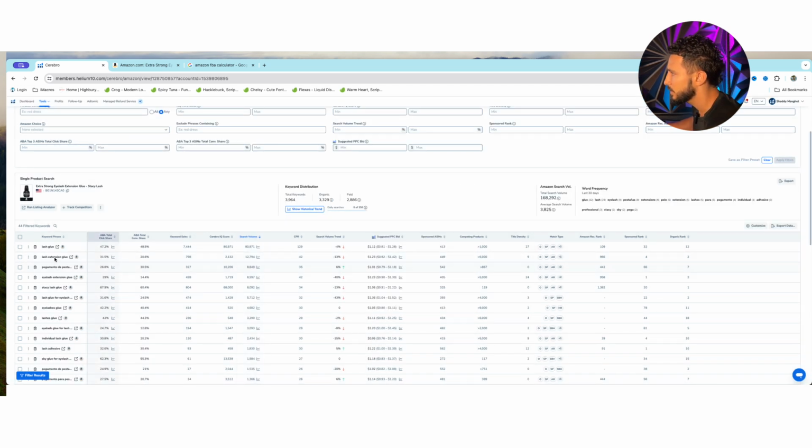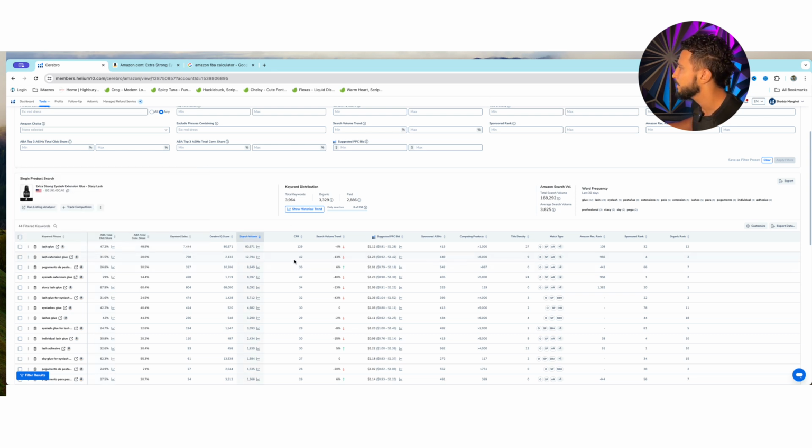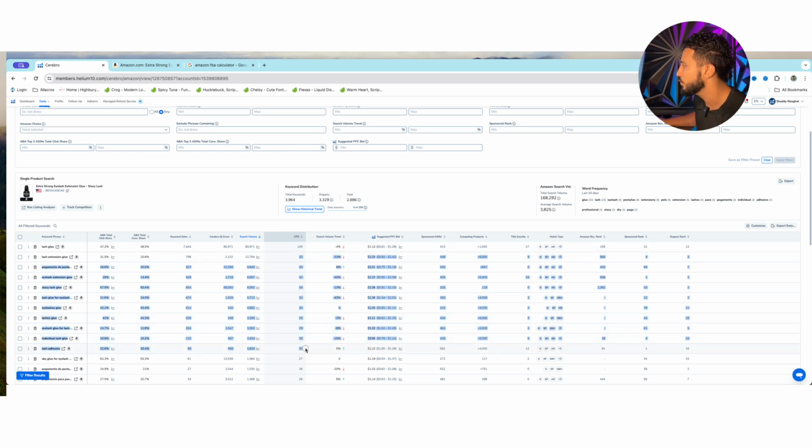Great. So let's go to the second next best one, right? Lash extension glue. You can see this one is 42. So I like to look for products that have a CPR of less than 50. That way I know I could get them ranked on the first page. This keyword is pretty high, but all the other keywords are very doable and manageable that you can get them ranked on the first page without problem.